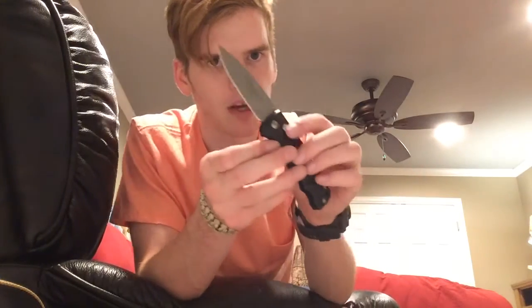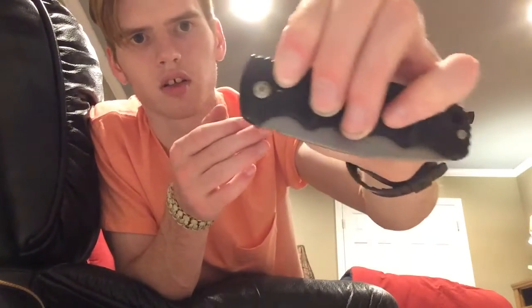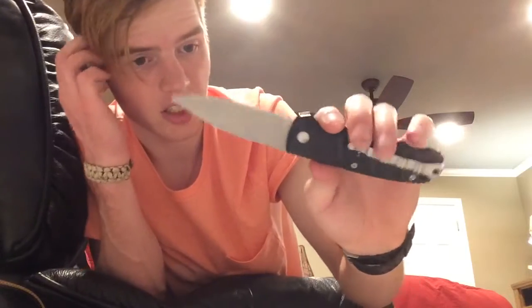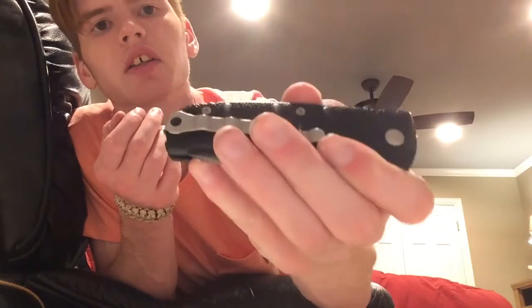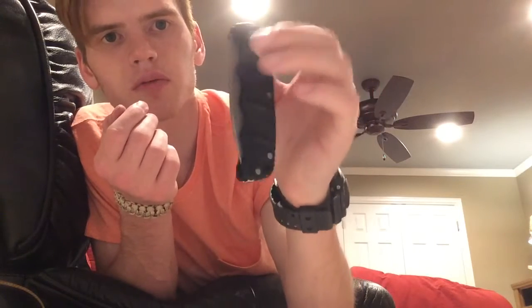And then the Boker Kalashnikov. It is an automatic knife. As you can see, the steel on this is D2. The Late Boy Scout went over this. This is a really good knife. Deep pocket carry. It's almost like people think you just have a pen in your pocket. Lightweight. Like super light.